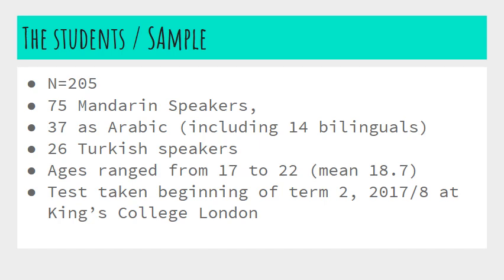In the sample, there were a number of first languages represented. Mandarin speakers were the largest sub-sample. Arabic speakers often were bilingual. There were 26 Turkish speakers. It's probably worth saying that the foundation programme is very expensive at King's, and living in London is expensive.